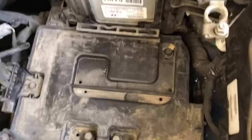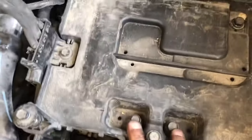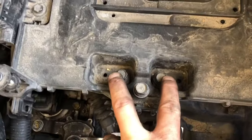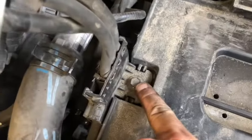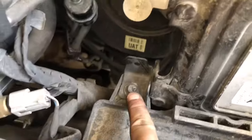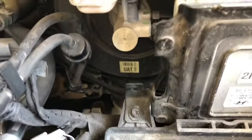Alright, so now that we have the battery pulled out, the next step would be to take off these bolts, and they're 12mm. That's a 12. And then this guy is a 10, and that's a 10 as well. So we'll take those off.